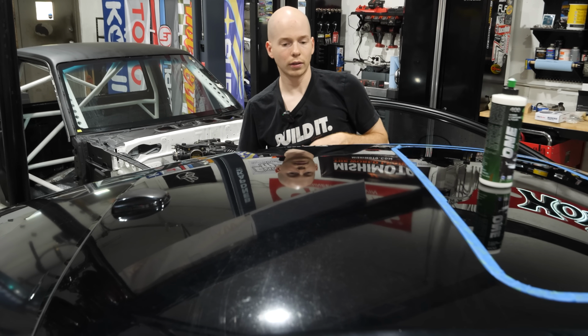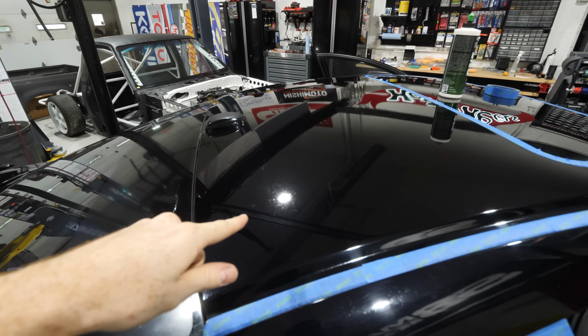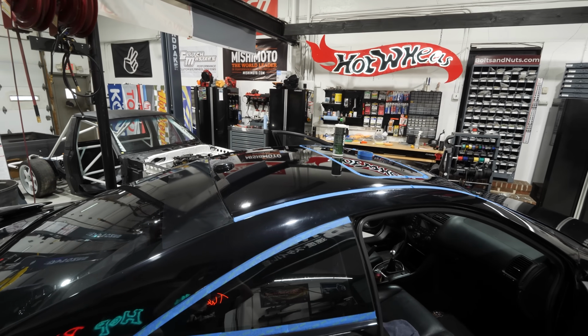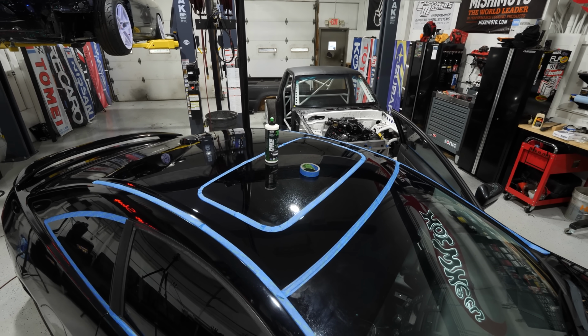Ain't going for perfect. All right, just finished the roof. Let me show you what we're working with. This is the panel we haven't done, and that's the roof. You can see there's definitely still stuff in it, but if you just look at the overall color, it's much better. Definitely far from perfect, and not exactly what I was hoping for, but I think this compound just is not aggressive enough to cut all the imperfections out of that clear coat.